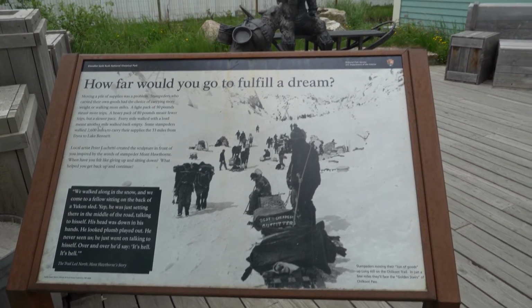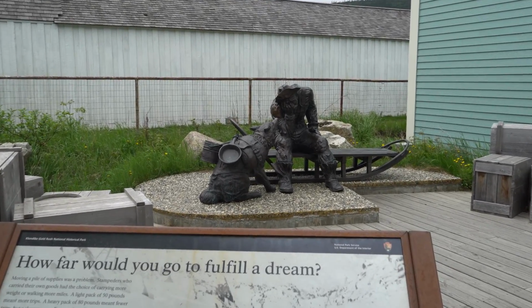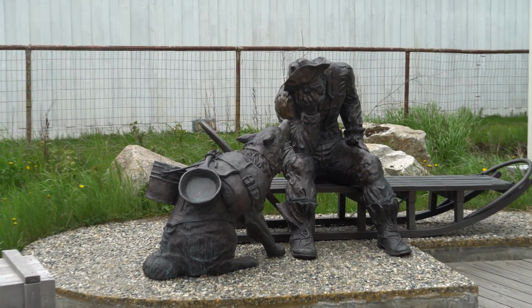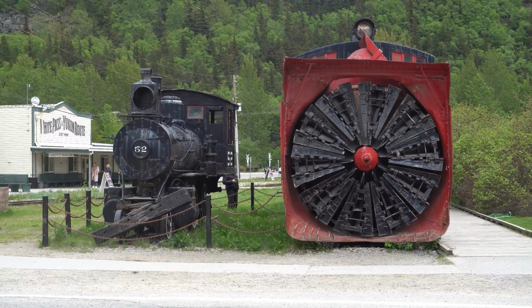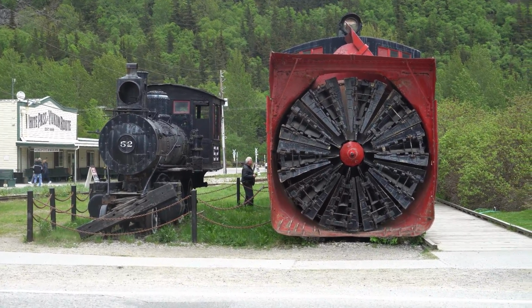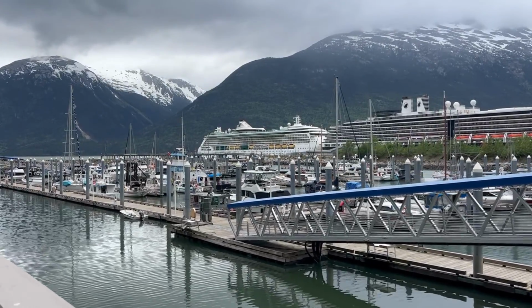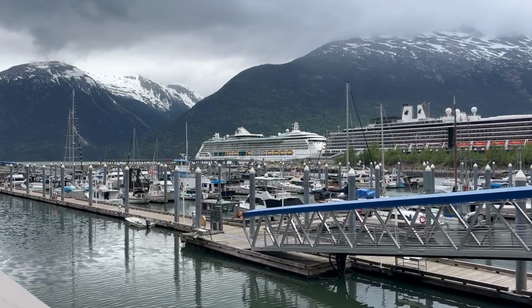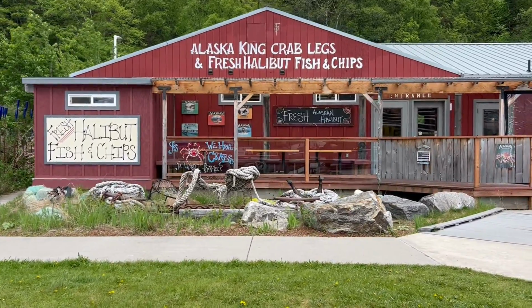The walk back to the cruise ship from the town of Skagway included a few little pit stops, including the statue of a tired miner and his dog, as well as just a brief pit stop as we walked by the White Pass Railway train depot, through a few of the local parks back towards the cruise ship dock, which ultimately wrapped up our day in Skagway.